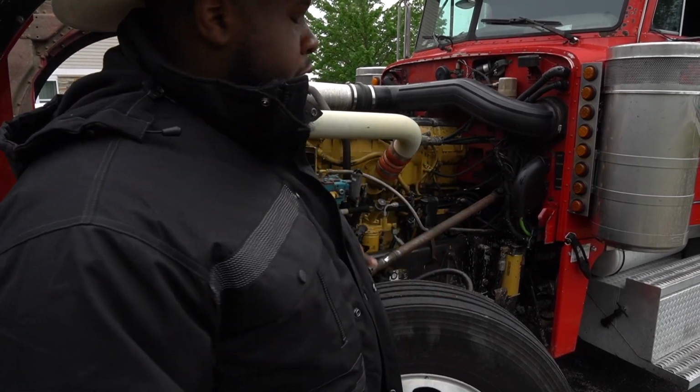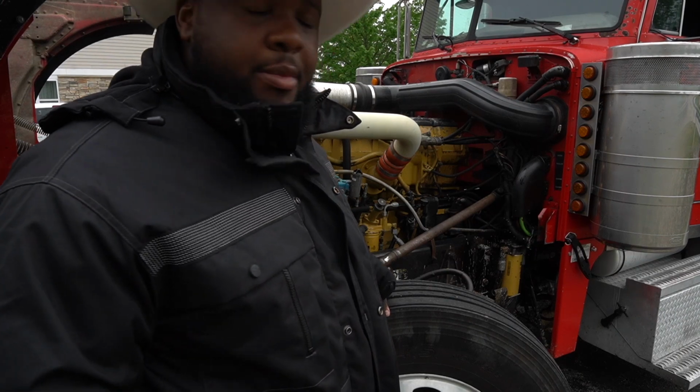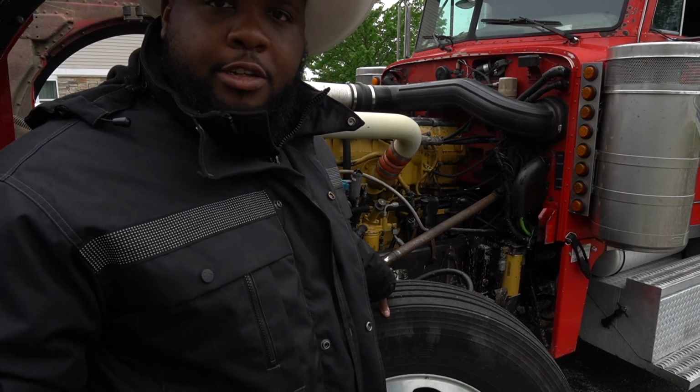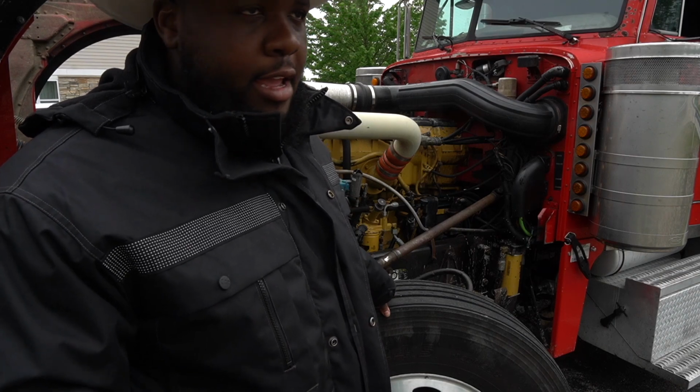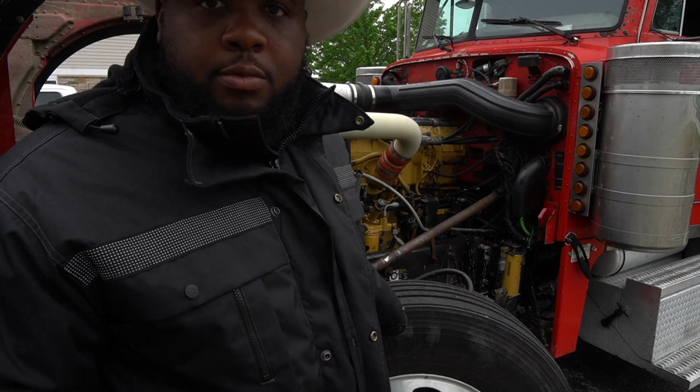You're supposed to know your engine compartment anyway, but I know some people may not know it in depth like that. But you just want to be able to inspect your vehicle in the best possible way, so you know that you're road ready to drive for that day. So what I went ahead and did was, like anything else that I've driven in my life, I went to the oil. Check my oil.